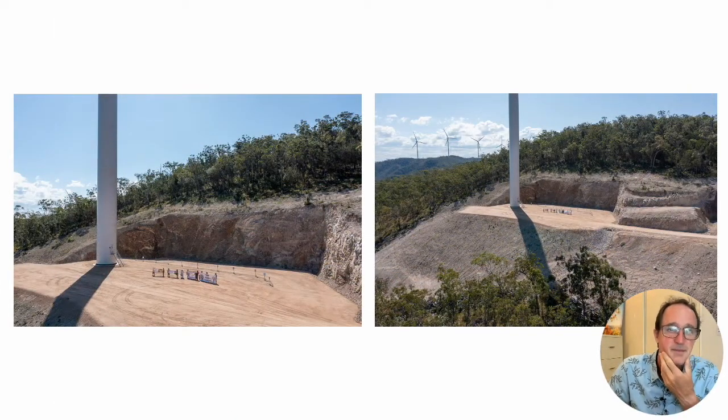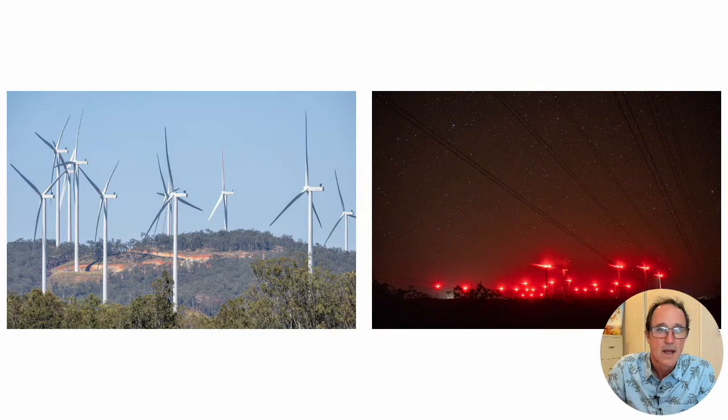Yeah, so you can see the cutting that is necessary into steep slopes. And the lights at night. The lights at night are a big issue, particularly in areas that are remote, and all these places are fairly remote, and residents are there for a reason, and all of a sudden the night sky is hindered by lights, and all of a sudden it's an industrial area. It's a rezoning. It's actually a material change of use. The land zoning now for these areas is industrial energy production.